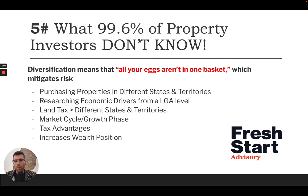Okay, and why we do that is because if we're researching, we're looking at the economic drivers driving that LGA. So with tip number 2, which we spoke about, every region's got different economic drivers, and that's going to minimize your risk. By doing that, you're going to even out that portfolio and you don't put yourself at risk. If you put all your eggs in one basket, with the same economic drivers, when that property market does fall, your whole portfolio will fall. Something to look out for.